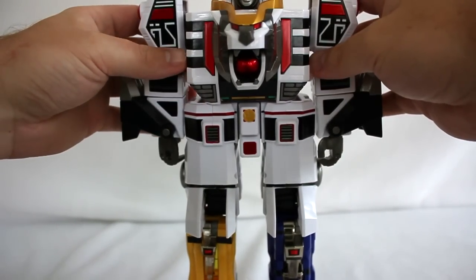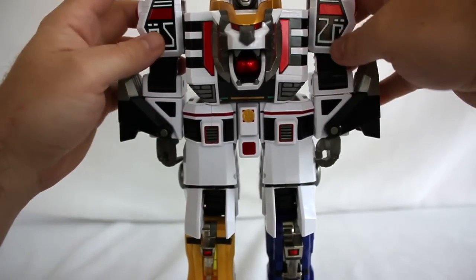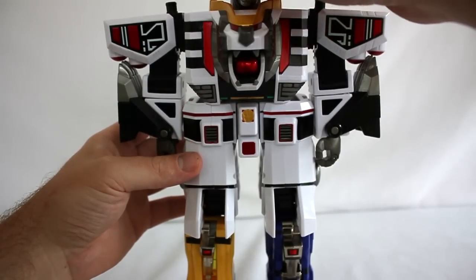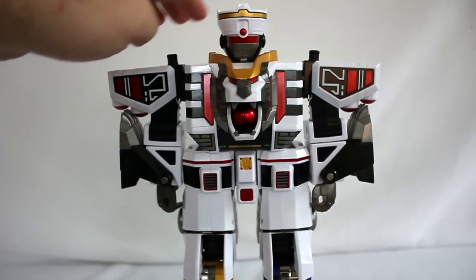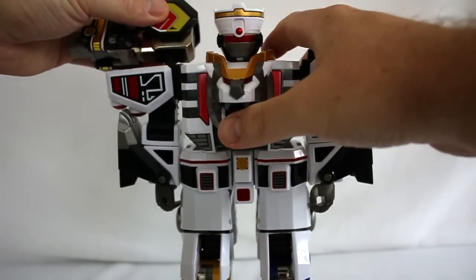Pull out his chest here, fold these pieces down, fold his helmet around and his visor up, which you did not see, and you see some other Zord builder ports here, but nothing on the Legacy Megazord can attach unless you want to go this route here.